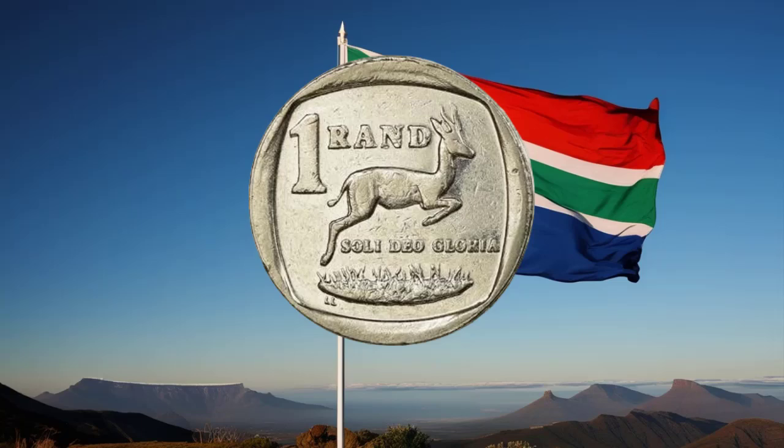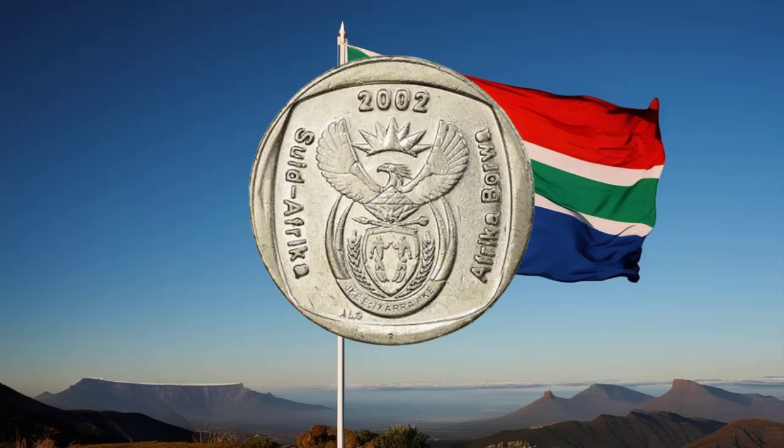Many experienced collectors advise people to pay close attention to details before selling any old coin. Small differences matter. Weight, color, texture, alignment, and minting variations can all influence collector interest. Some rare coins appear almost identical to common versions, making them difficult to recognize without careful inspection. That is why knowledge is one of the strongest tools in coin collecting.